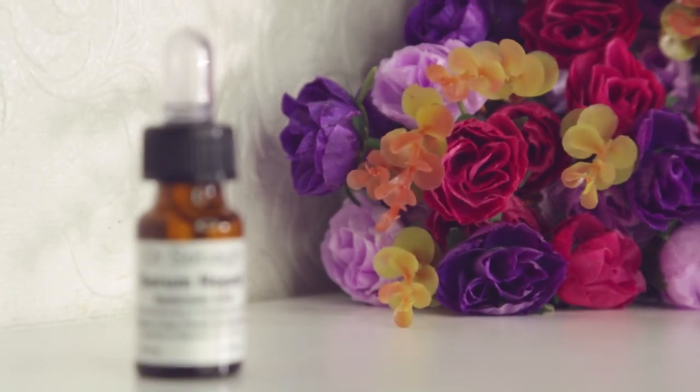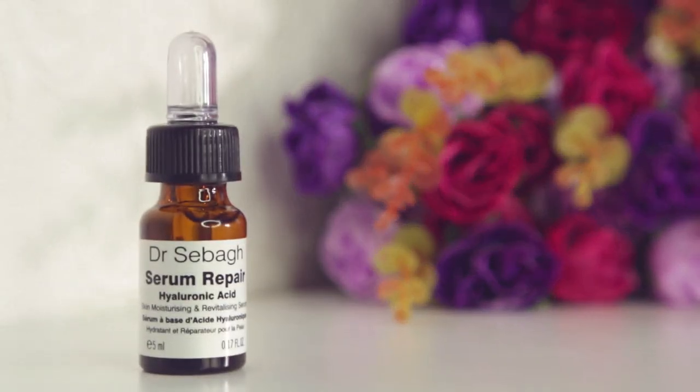So I thought I would try the Serum Repair, I can never say this word, hyaluronic acid, and it's supposed to revitalize the skin. I'm great on cleansers, I'm great on toners, which I don't really use so much. I'm great on moisturizers because I found the products that I've actually needed. But serums, I'm terrible. I don't really use them too much. So I thought, well, if this one's revitalizing and moisturizing as well, which is something that my skin needs, I'll give this a try.